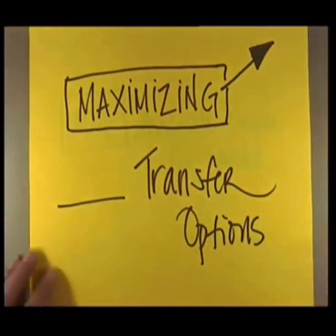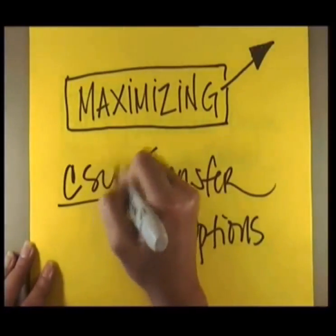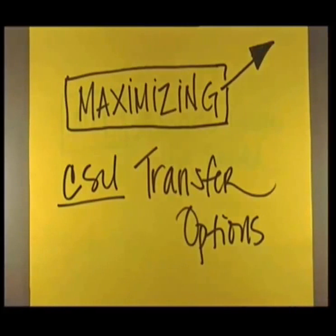Let's talk about maximizing CSU transfer options. Upper division transfer applicants must meet the following minimum requirements to be considered for admission. Completion of 60 or more transferable semester or 90 or more quarter units by the end of spring 2014 for fall transfer. Complete a minimum of 30 units of general education.